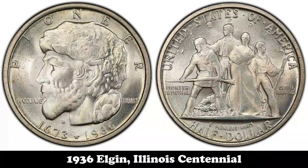1936 Elgin, Illinois centennial. The dual dates on the Elgin half dollar of 1673 and 1936 do not relate to the 100th anniversary of the city of Elgin, which was first settled in 1835 and incorporated in 1847. But the dates instead refer to the date that French explorers Marquette and Joliet first entered Illinois. Although the authorizing legislation for the coin says otherwise, the Elgin half dollar is more of a commemoration of the early pioneers than it was of the city of Elgin.